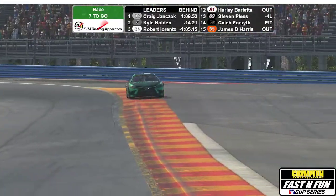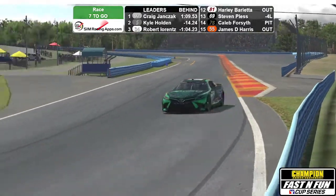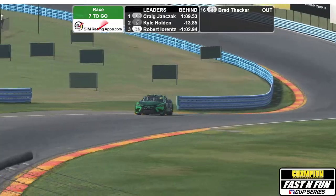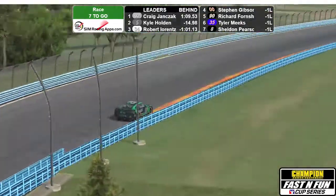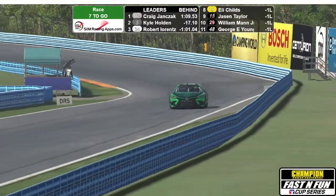But they're all still chasing down the guy that has only 7 laps left to go, 14 seconds ahead of his second place competitor. Kyle Holden, if he does not find a way to figure out how to get more speed, how to get more drive, then I don't know if he's going to be able to catch that 02.